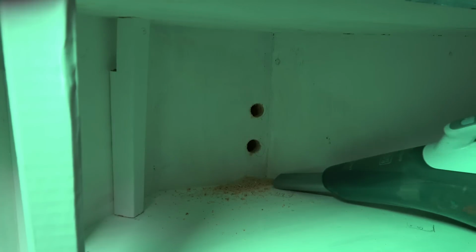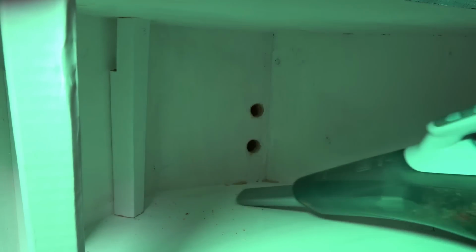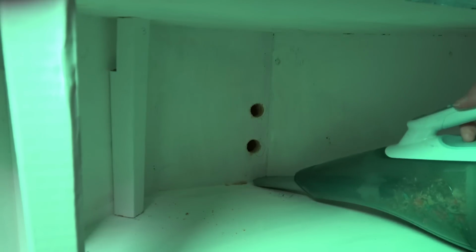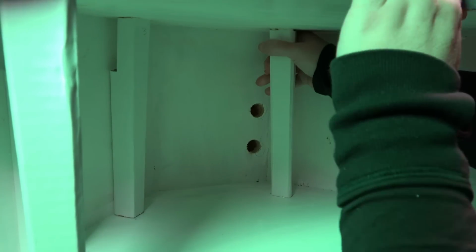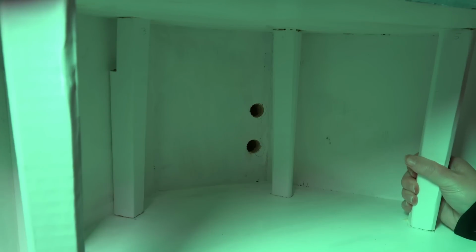Once that's done, I can move on with my installation of the columns because I don't really have to worry about the lighting right now. I just needed to make sure there was space for the wires to connect when they need to.